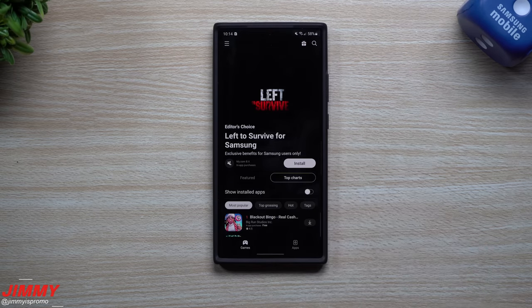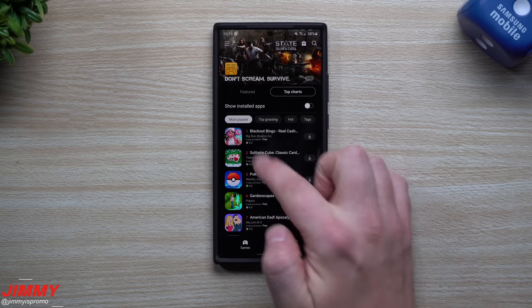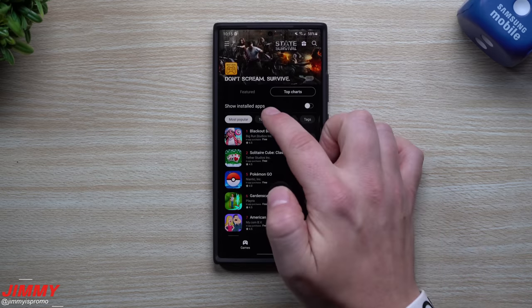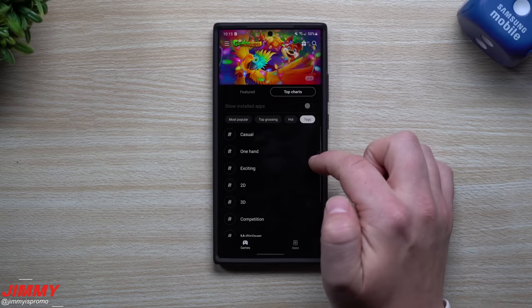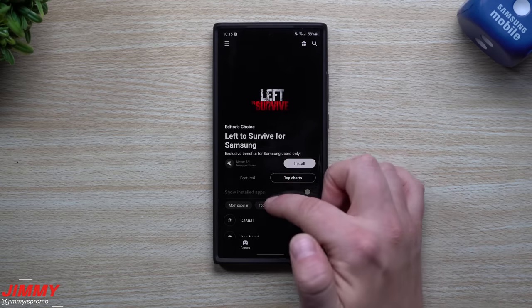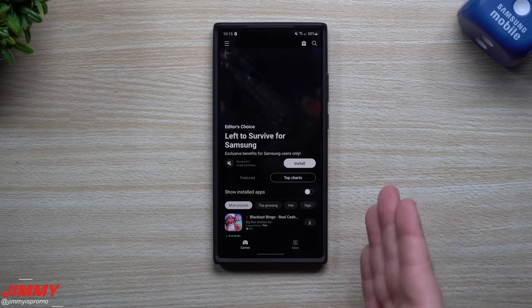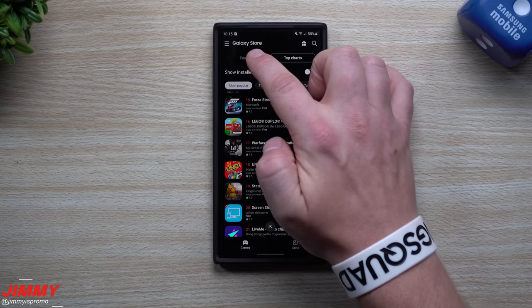Then over here, you have top charts. So let's just go inside of top charts. So this is where you'd be able to find more categories as well. So this is the most popular. And then here's the top grossing. Here's all the hot games, tags. And then this is where you can go through again some of those categories. Everything is tagged with a hashtag. So that is the whole gaming tab here. So many different areas and ways of finding different games.